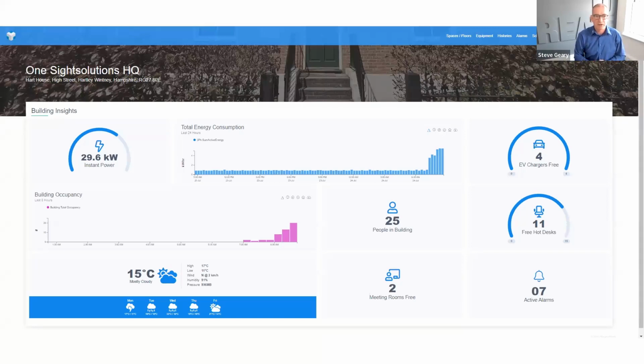So this is a demo of our Hart House office, and this is the landing page for our office, and it's laid out with a number of card-style widgets in how we've set this up. So if I start from the top left, we've got the instant power for our building, and then coming across, we've now got a total energy consumption history, which is just 15-minute histories that are coming in for me to be able to view. We collect data then from our EV chargers, so we can see exactly how many chargers we've got free. And this data is being pulled into Niagara via MQTT. Underneath, we've got the building occupancy.